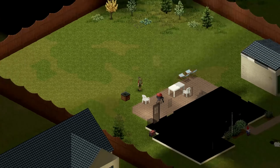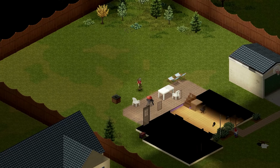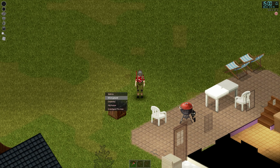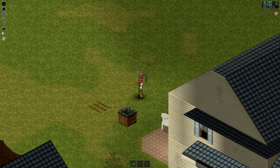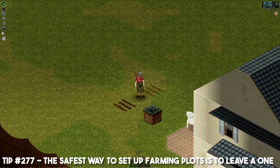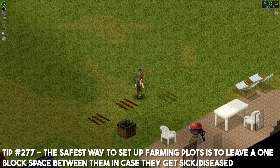Right then, gardening. We need to grow our own food. How do we do it? So first of all, you want to make sure to have a rake or a trowel in your inventory. I'm pretty sure both of them will work. And then you want to click dig furrow. Now, the way you want to do it is you want to do one, and then you want to leave one space and do another one. Then rinse and repeat for about 3 times. If you want a bigger garden, obviously do it a few more times.